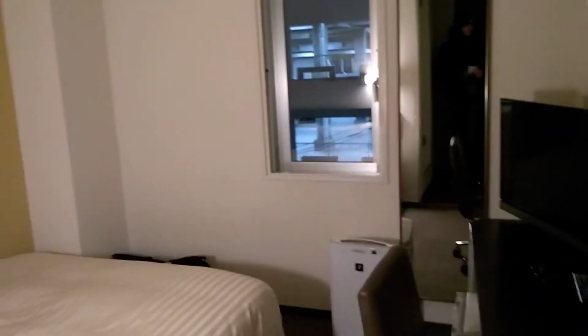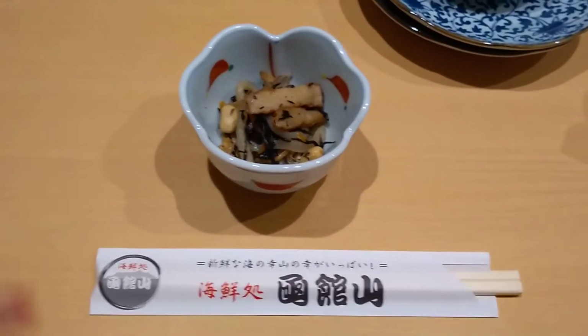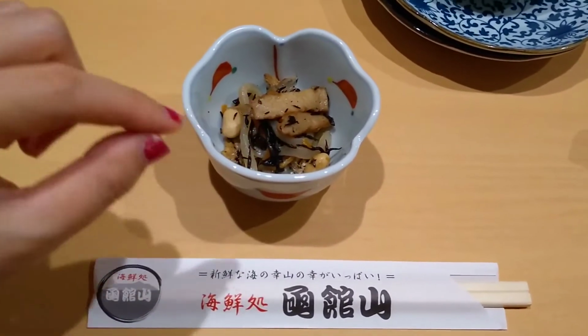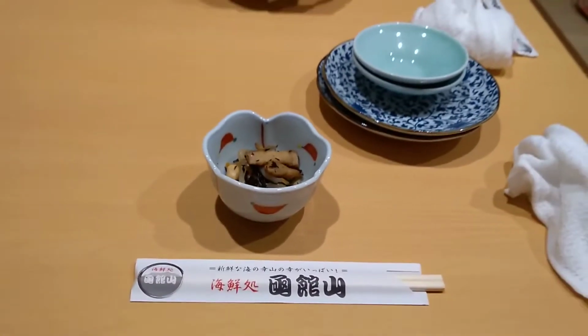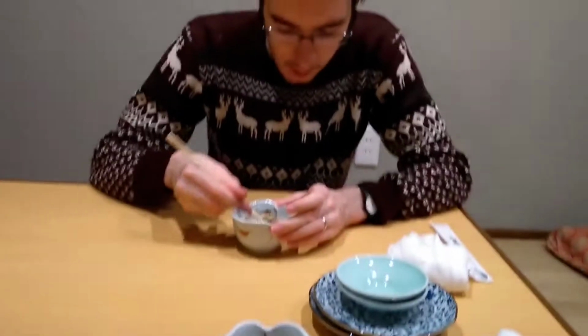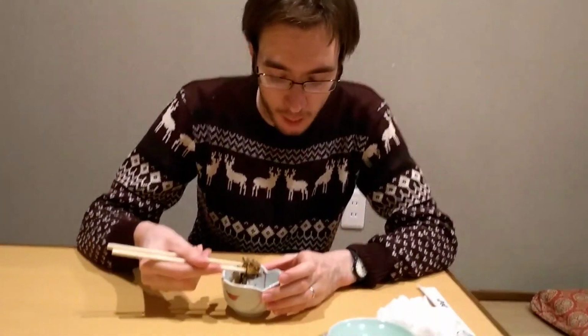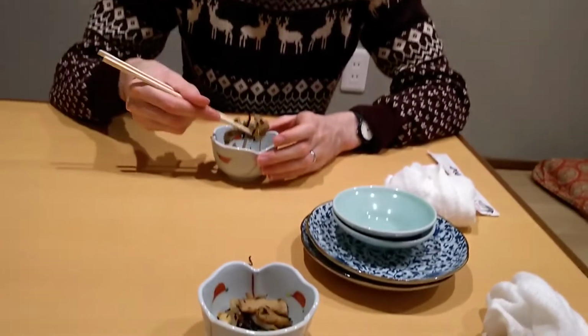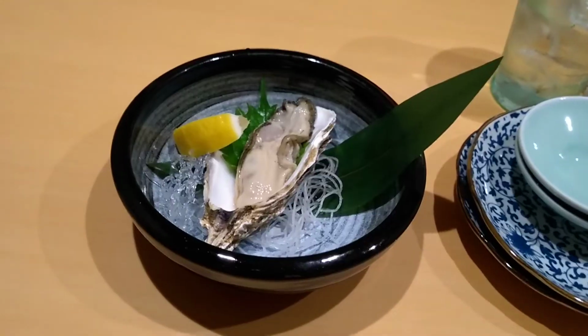We're near the station though, that's why, because it's like 40 quid, isn't it? Yeah, I think so. No, it's fine. Yeah, hijiki, seaweed, and some beans, and bean sprouts. The first starter in Hakodate. We got oyster.